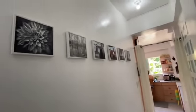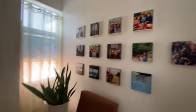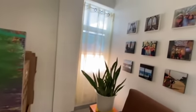I got lights everywhere. All right, so we've been to the kitchen already. This is some of my wife's photography stuff that she's done. She's really good at decorating. It's one of her paintings, actually. She does what's called acrylic pour. All right, let's go upstairs.